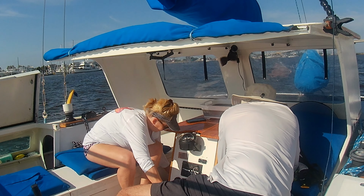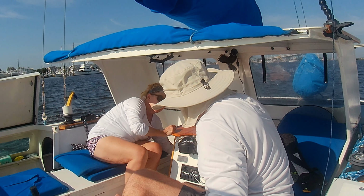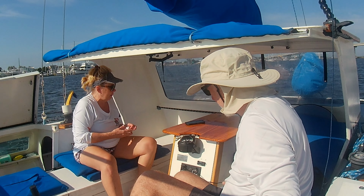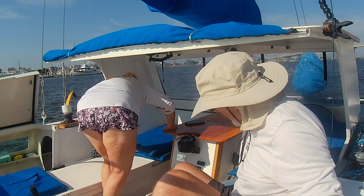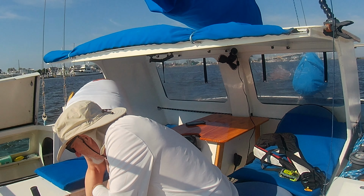Well, we didn't have time to fix anything, so I kind of just figured out a way to prop it up with my stick that I used to grab ropes with, stuff it under there and got that all worked out. And we got ourselves together and got everything ready, and we had to move on.